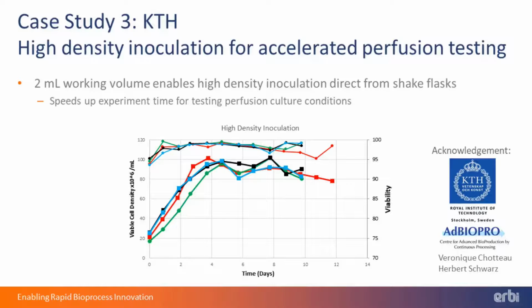We also had the benefit of collaborating with KTH to test the performance of the Erbi system. They were very interested in running perfusion experiments faster, so we tested high-density inoculations as a way of speeding up getting to steady state. You can see from the plot that they were able to consistently inoculate at over 20 million cells per milliliter and speed up what would normally be a week or longer growth phase to less than 4 days.